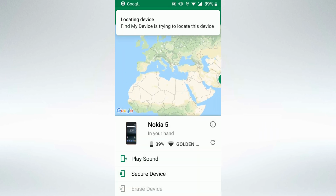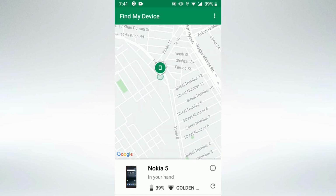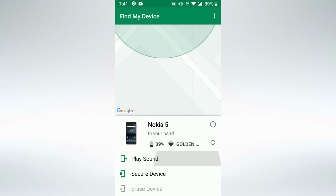It will ask you to sign in after you launch the app and to make sure the location is switched on once the app is activated and running. As long as it is switched on and connected to Wi-Fi or phone data, you can find your device.